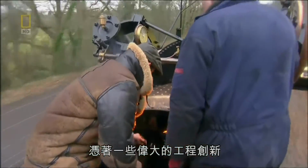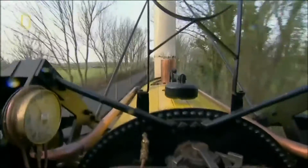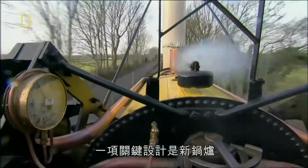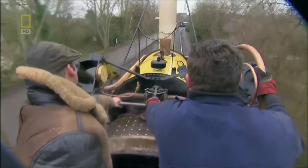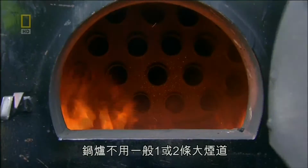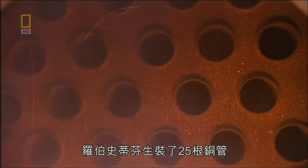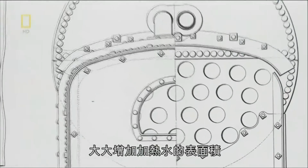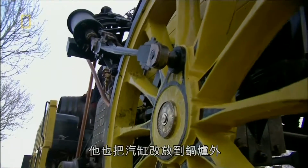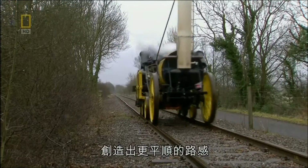With some great engineering innovations, Stephenson had made sure the Rocket was up to the challenge. A key design feature was a new boiler capable of producing steam pressure at 50 pounds per square inch. Inside the boiler, instead of the normal 1 or 2 large flues, Robert Stephenson had fitted 25 copper tubes, connecting the firebox to the chimney at the front, massively increasing the surface area to heat the water. He also brought the cylinders outside the boiler and set them at an angle, simplifying the connections to the drive wheels and creating a smoother ride.